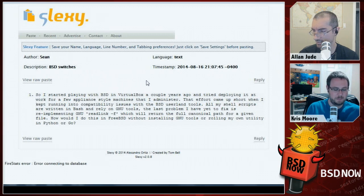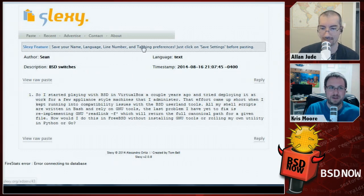There's a command for it. Realpath. Yeah, realpath. I'm going to say that should be all you have to do. I'm just looking to see if there are any flags. No, there's just realpath and then -q for quiet mode, and that's it. It should basically do the same thing.